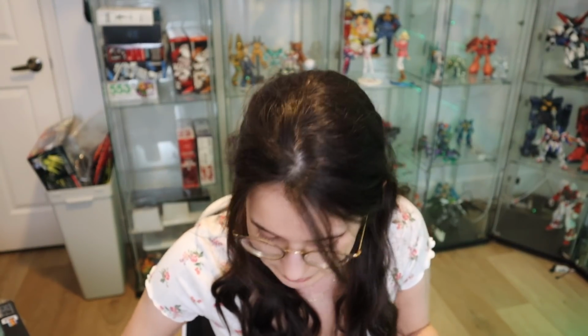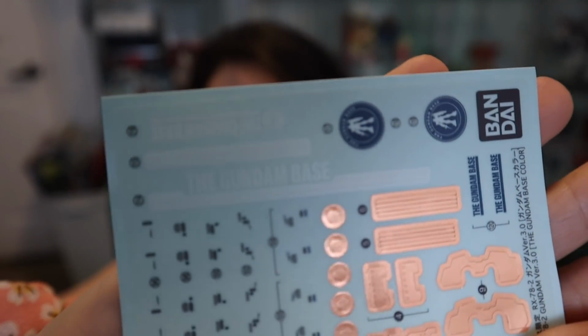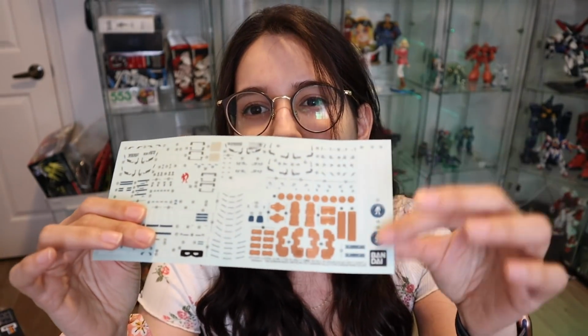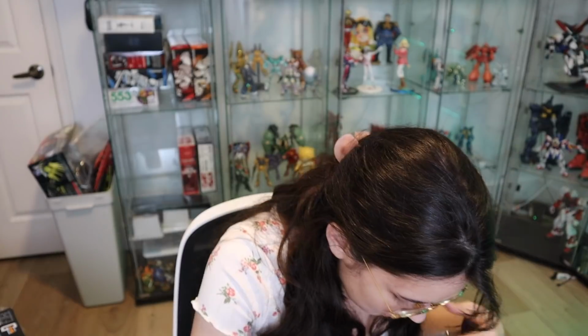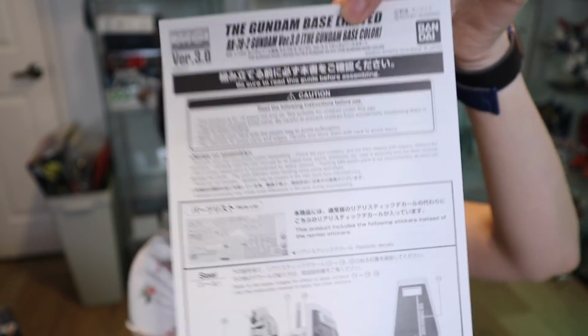Oh, these colors are so pretty. Let me show you guys a little close up. So you get not water slides, but you do get some stickers that have the Gundam Base on them here and right here. I think all these are the regular 3.0 stickers, but I guess these are the Gundam Base exclusives on this side. Oh no, it looks like you get some more exclusive stickers right here. It says Gundam Base on it. And is there anything else that we get that's different from the regular release? I don't think so. Here's some more information on the Gundam Base exclusive.